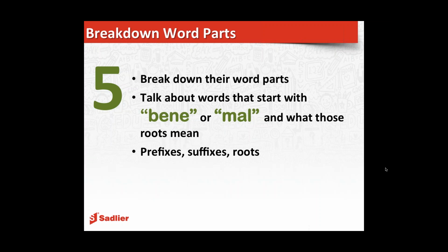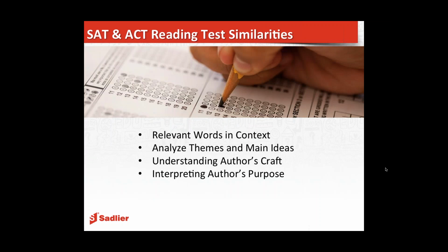Again, prefixes, suffixes, roots. Do it when it feels natural, less didactic teaching, but more specific for words. So those essentially are my top 5 tips.